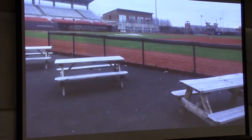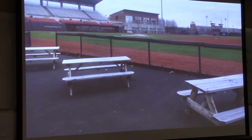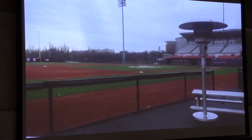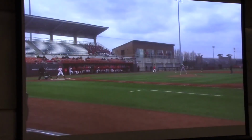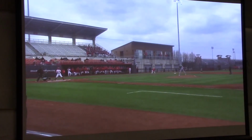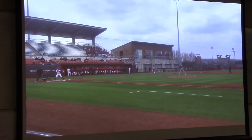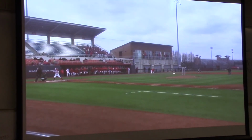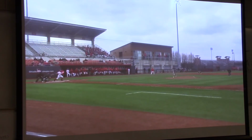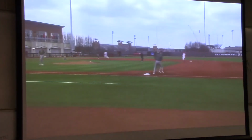Along with regular stadium seating, home and visiting fans can stand on the sidelines and cozy up underneath our portable propane heaters and watch the game from the picnic tables. This is a great way to get out of the house and have a nice evening watching the Buckeye baseball team compete against Big Ten competition. Come check out the field and bring your family for a night of fun at Bill Davis Stadium and Nick Swisher Field. Go Bucks!